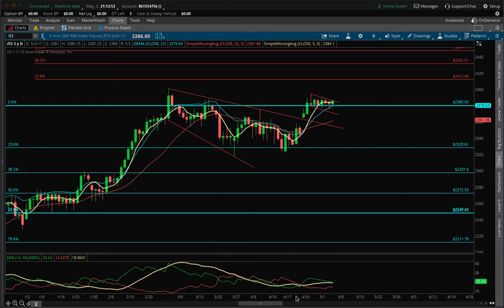Today is May 3rd, 2017, and let's talk about the market. So let's start with the S&P. You can see here that after the breakout, we're just moving sideways. It's very boring just to look at this price action, because you play the breakout and then it starts moving sideways, which is painful when you have options, when you have calls.